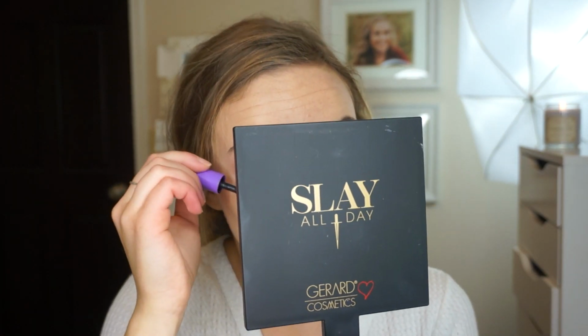I'm going to do my lower lash line. I'm going to use my Tarte Man Eater, which is what I've been doing. I wouldn't go out and buy this, but I have samples of it and it works really well. Well, that's about it for my makeup. Now I'm going to move on to the last two things.